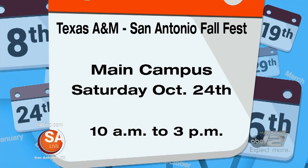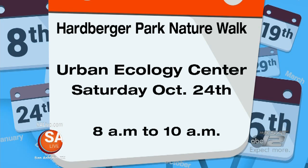Go boom, boom. All right, you can also take a nature walk and learn about the wildlife of Hardberger Park. Meet at the Urban Ecology Center located at the west side of the park. It's happening October 24th at 8 a.m. and is free for everybody.